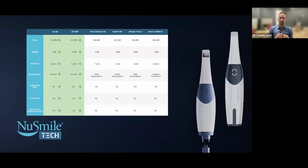And the Allied Star checked more boxes, as you can see here. The cost effectiveness was more in line with what I was willing to chunk out. The size of the tips was the kind of icing on the cake, and that's what really pushed me over the edge personally.